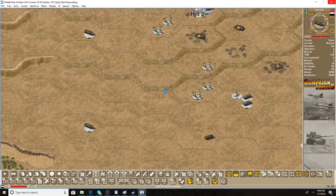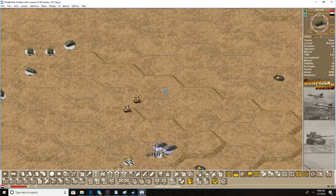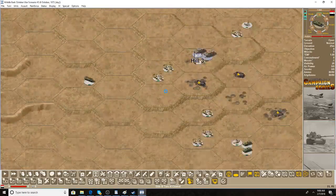We can play as the Palestinian side if you guys want me to, because we've played as the Israelis the entire time. But just for the sake of showing you guys what's going on, I might go ahead and play as Israel. Maybe the next time we do a stream on Campaign Series Middle East, we'll try and play as either the Arab League or the PLO or somebody else.